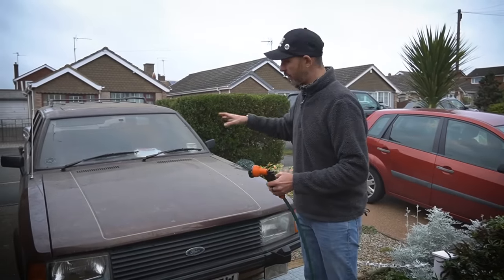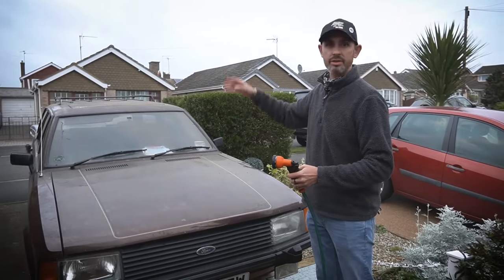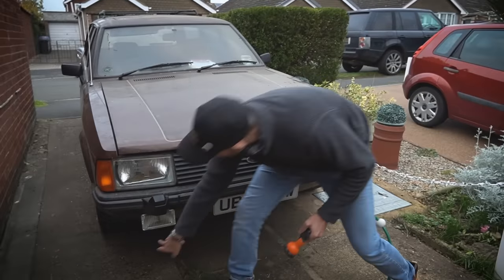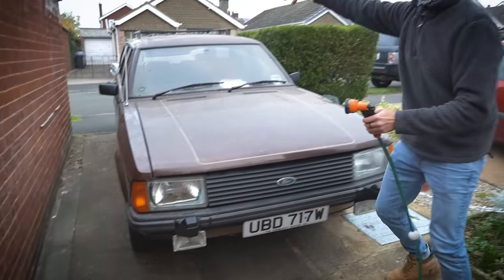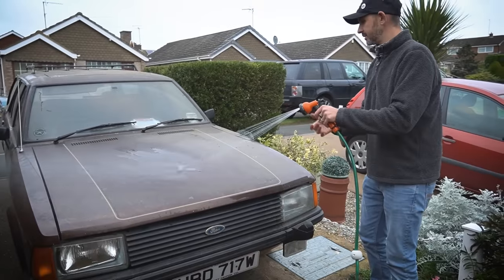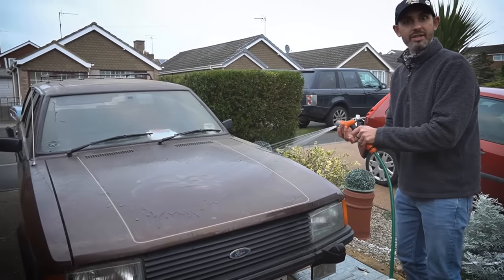It's not essential, but I thought I'd see if we can give it a quick clean before we lose the light, just to see how good it is. I can see there's a little bit of light accident damage on the front valance, a little bit of crust on one arch, but, you know, it's a 40-year-old car. 41, nearly 42.